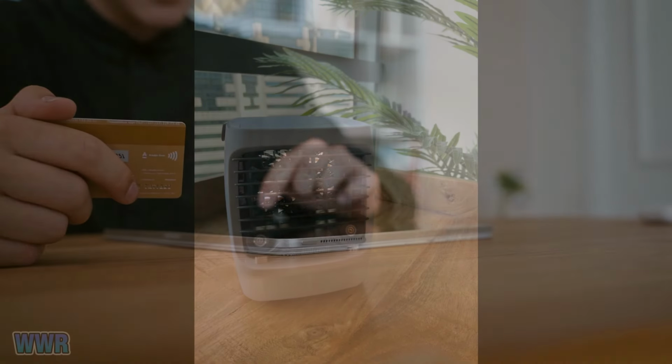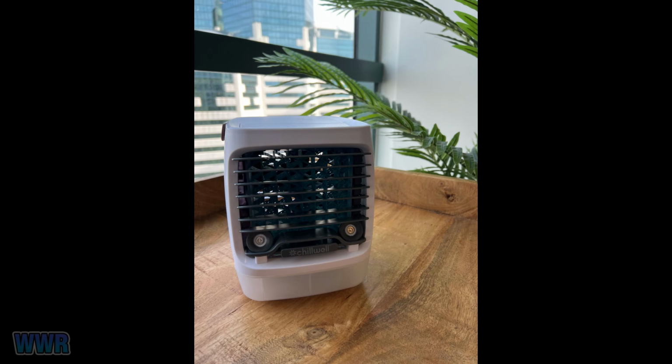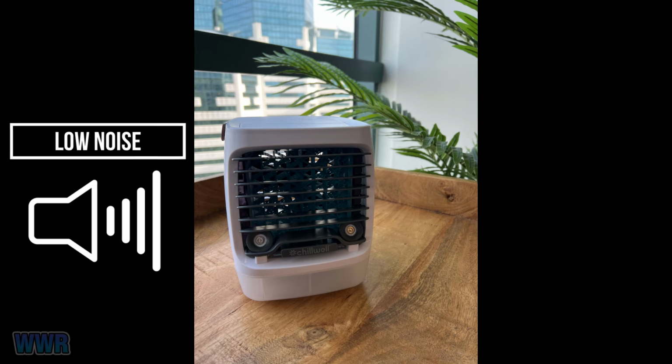ChillWell 2.0 is practically silent. It is no louder than your computer's cooling fan. This makes it an excellent choice for use in quiet environments, such as bedrooms and offices.